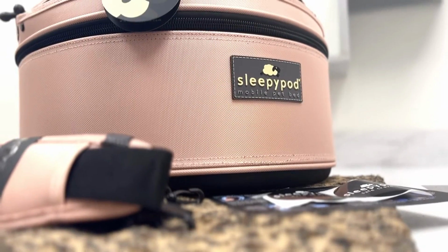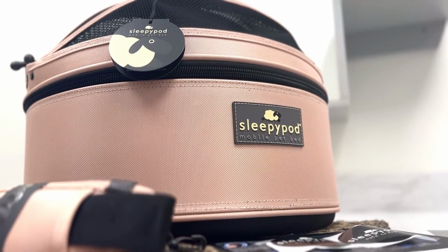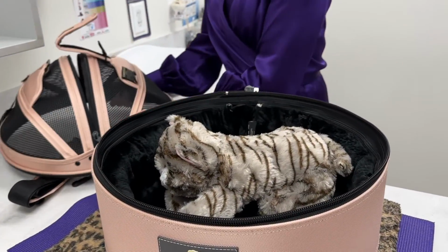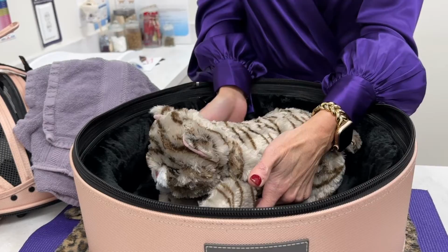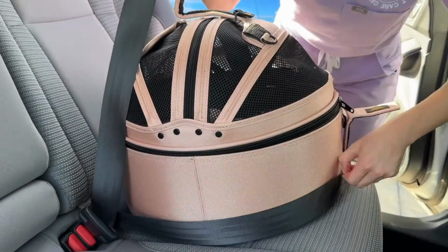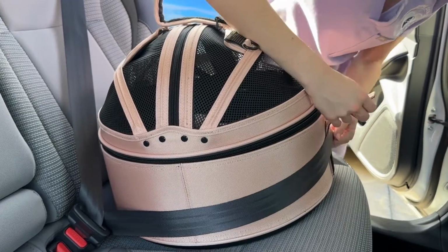So the Sleeping Pod carrier is one of our favorite carriers at Cat Care Center. It is practical and a reliable choice for feline travel. They're actually machine washable, easy to carry, and enjoyed by cats and their humans because they're great to look at and they are super safe.